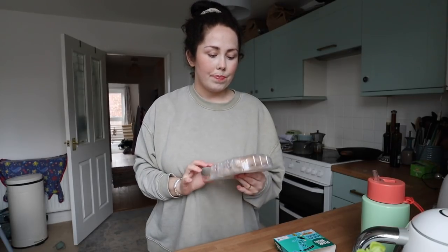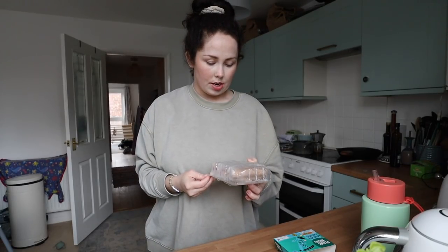Do you know what I'm gonna try and attempt to make for tonight? Toad in the hole with loads of veggies and gravy. It's 4 o'clock, can I manage it?